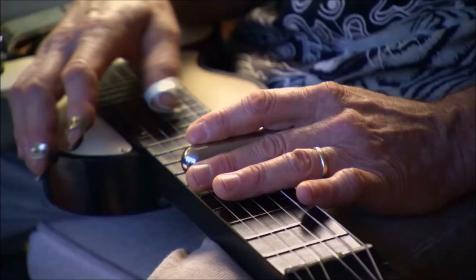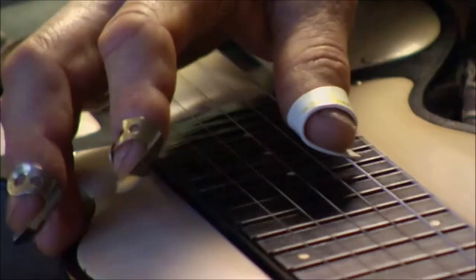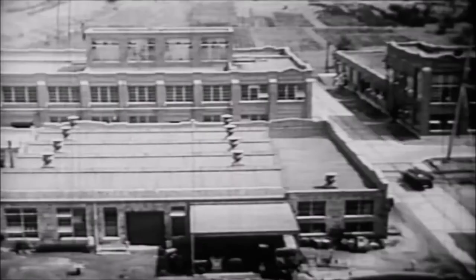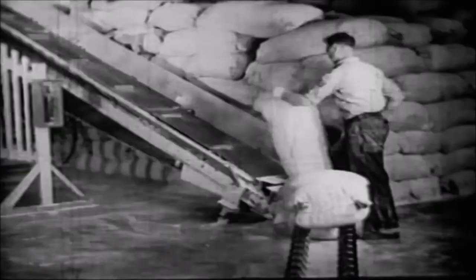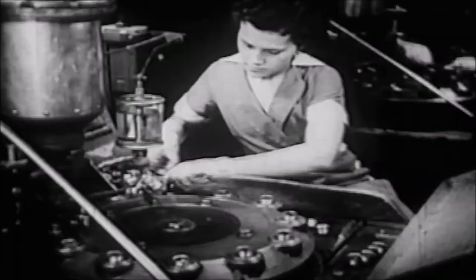This is a Bakelite guitar made in 1940. A Rickenbacker. This was the beginning of industrial design and mass consumption. Being able to mass produce at speed and low cost, Bakelite had no equal.